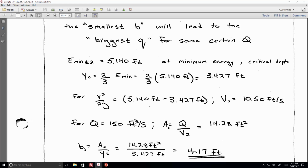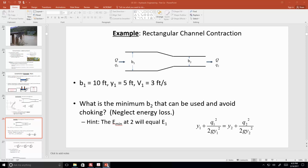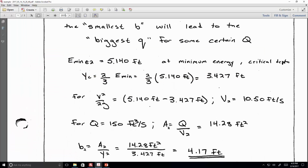So the flow is going to begin choking upstream, and then that means that the water level is going to rise until it's got enough energy. So it's the same kind of pattern for all of the problems that we've done so far today, and that is just comparing the energy at 1 to either a required condition downstream or the minimum conditions downstream, if we're assuming it's going to go to critical conditions. Any questions about that example?